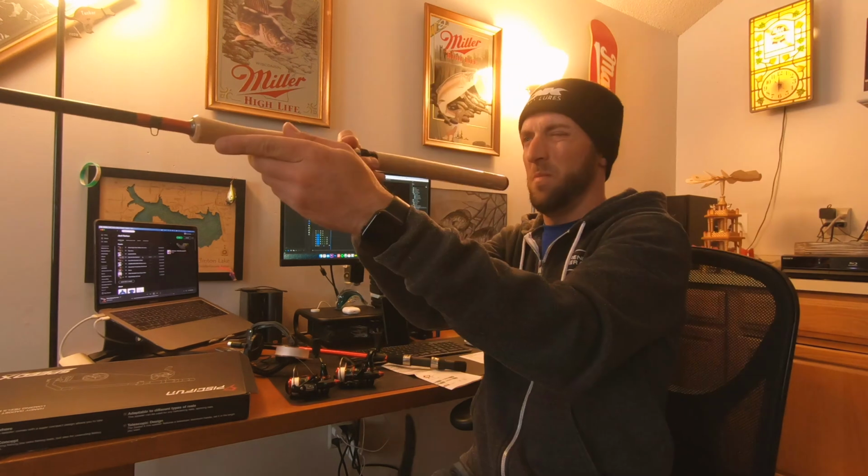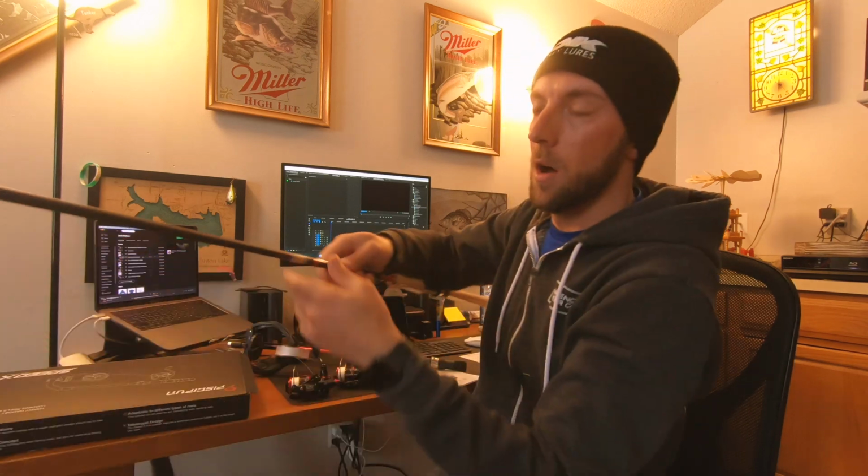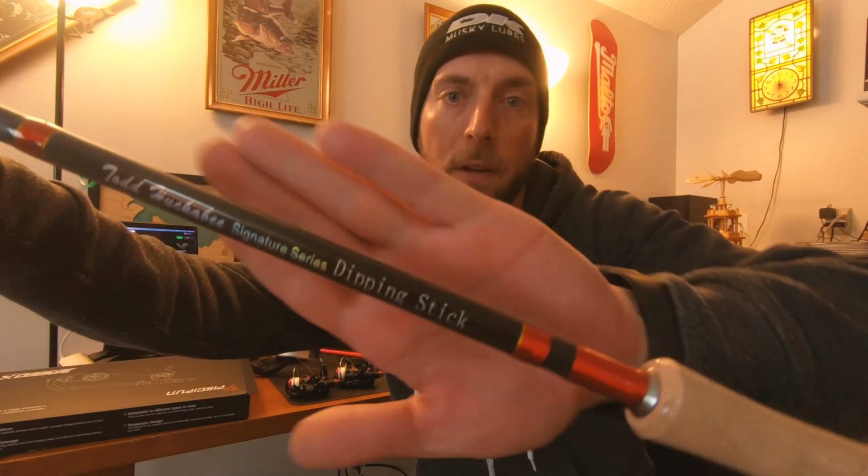Which one do we have? The 9? No, I'm probably gonna do the 10. Nice and lined up. These are obviously 2-piece rods because they're extremely long. But man, that 10-foot Signature Series dip and stick is a sweet rod right there.